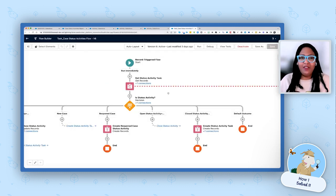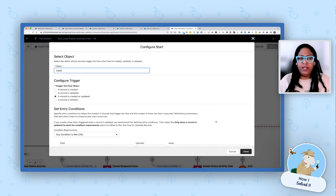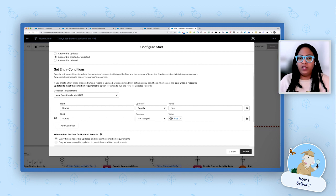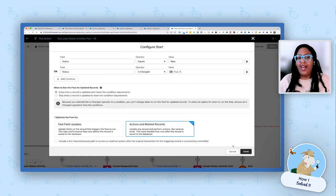So I created a record triggered flow for this. And the start criteria is very simple. It's whether a case is created or updated and what's the current status. So this first condition is really for that new case creation and just making sure that that initial task is created. Next is each time that it changes. And you want to make sure that this runs after the record is saved, not before.